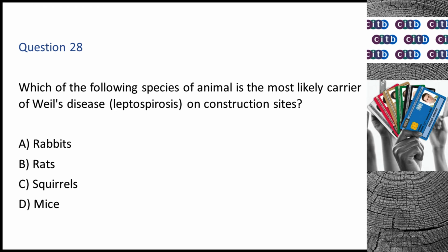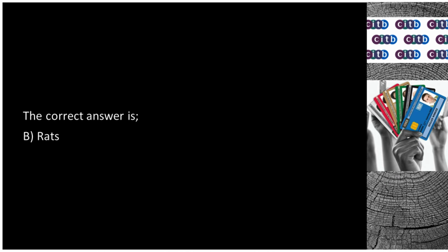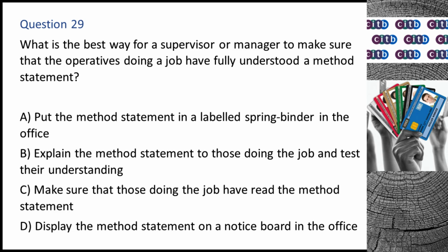Question 28. Which of the following species of animal is the most likely carrier of Weil's disease, leptospirosis, on construction sites? A. Rabbits. B. Rats. C. Squirrels. D. Mice. The correct answer is B. Rats.